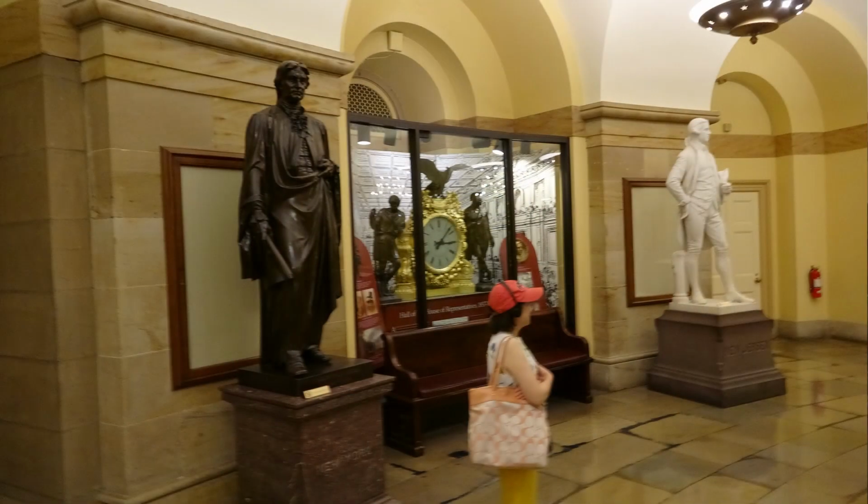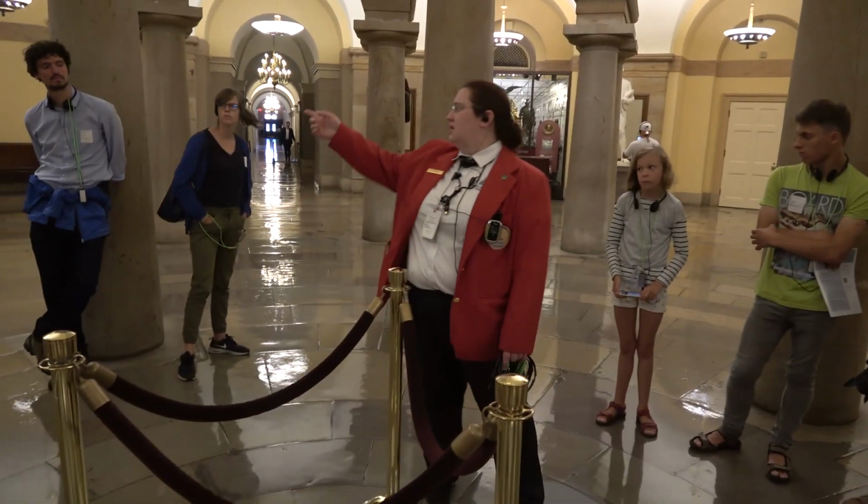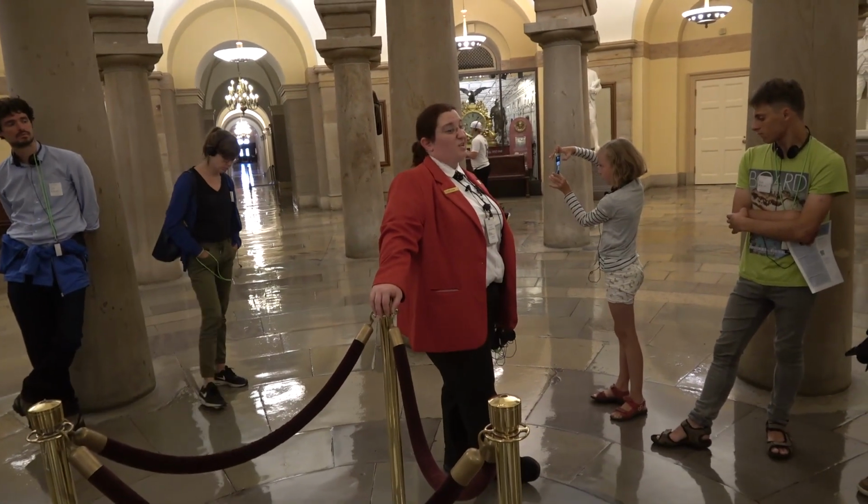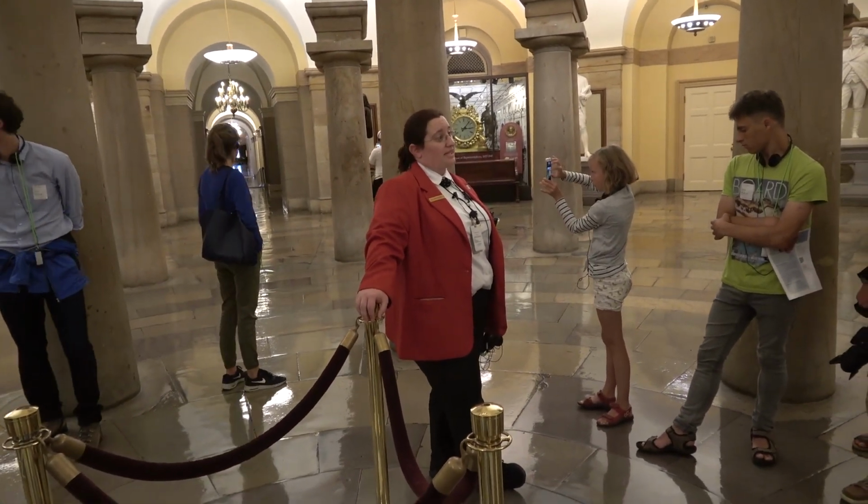Of soldiers. We have a doctor over in the corner. So it just varies from state to state. It's up to the state who they want to choose to represent them. And so you kind of get a wide variety of people within the collection.